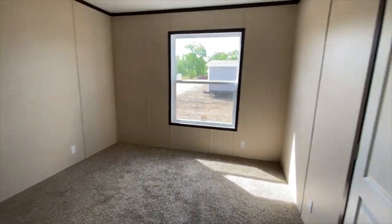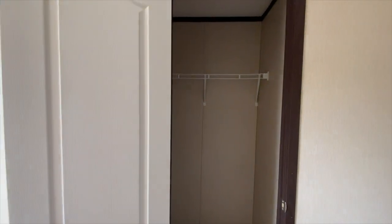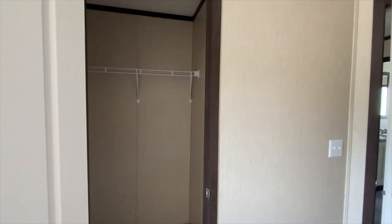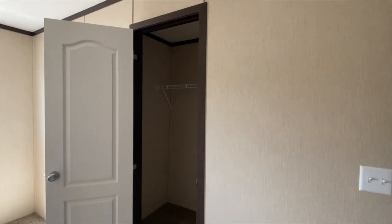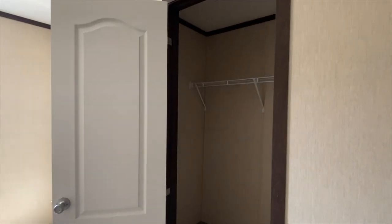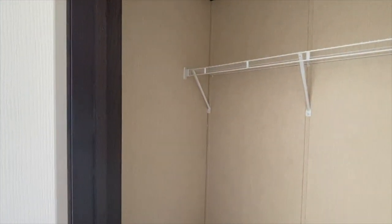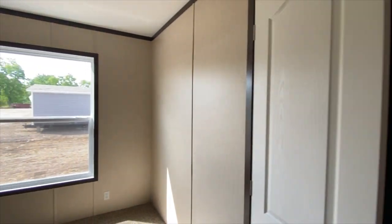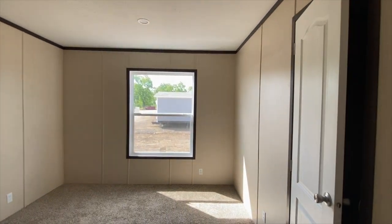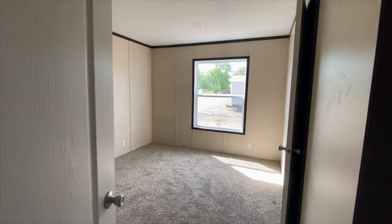We'll look at the closet. The closet for guest bedroom number two is here. Same type of closet. You can actually walk in there. Needs additional shelving, but that's a quick fix. You can either ask the dealer to add you some shelving in here, or you can add what you want once you get possession of the home. Really nice. Really, really nice. So that's guest bedroom number two.